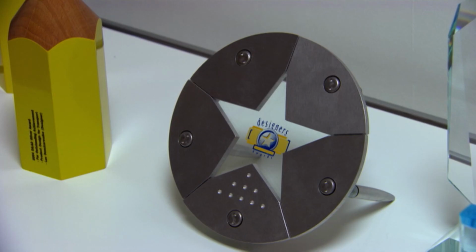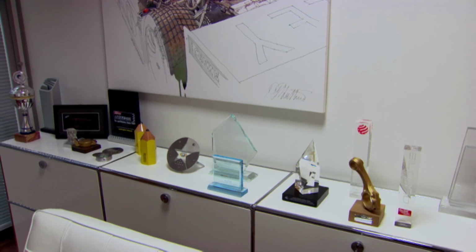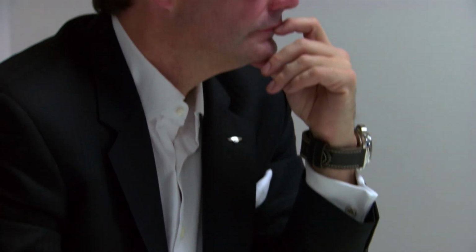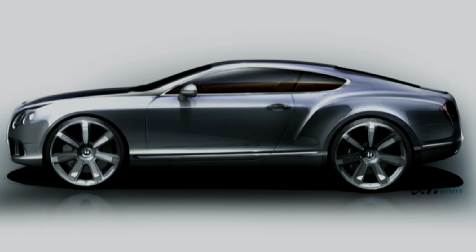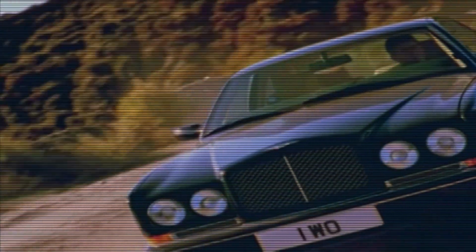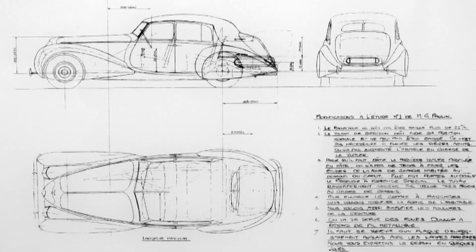For a brand like Bentley, it's very important to understand how to transfer this rich history into today. Now it's up to Luc Donkervalk, head of design, to bring the classic Conti shape into the modern age. It's an industrial process relying on an artistic communication language, which is the drawing. To get modern, the team goes back in time. They start the new model's revision by sketching lines on paper.